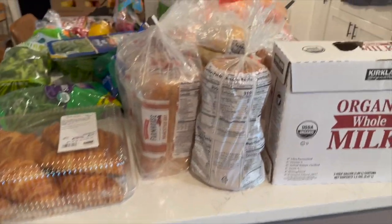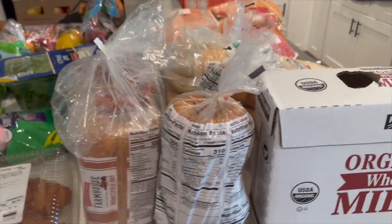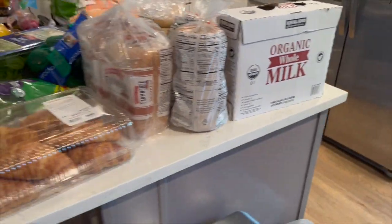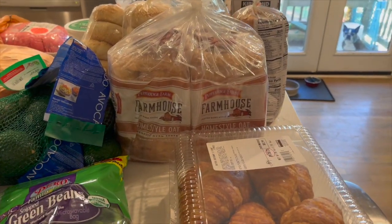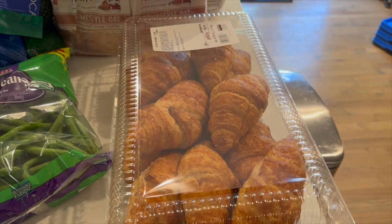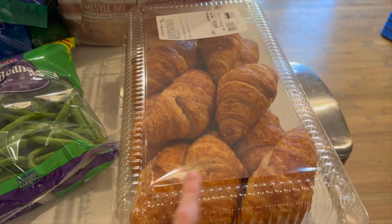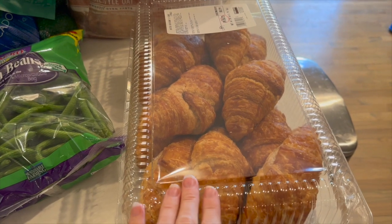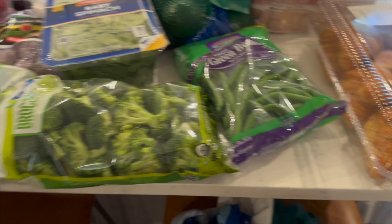And then we have 4 things of bagels. All of these, except for 1, will go in the freezer, and that will last the whole month. Some more bread. We just use it for sandwiches or toast, so we'll keep those in the freezer. I bought some croissants this time. We make croissant French toast every now and then, so I'm going to slice these up and portion them into 2 portions, and that'll be 2 breakfasts worth of croissant French toast for whenever we feel like making it.